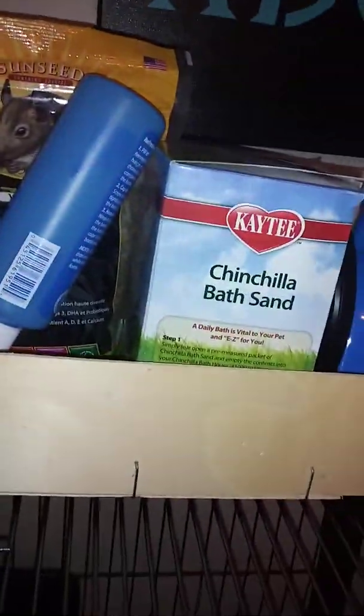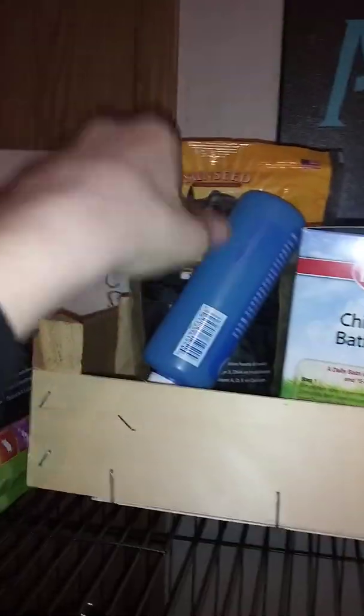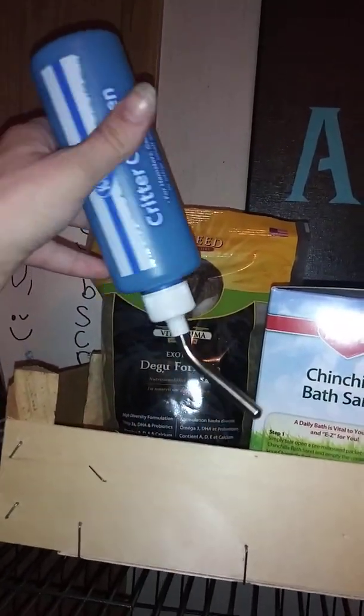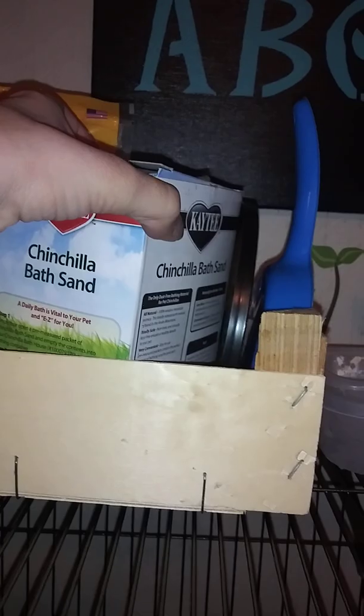I just got a new one today. You just have to think about all the supplies you need. I got another water bottle today because I only had one. And I noticed that Degus, or my Degus at least, are a little territorial. So if they're thirsty, they're going to be a little nasty to each other to try to get it. And then I have a sand bath.